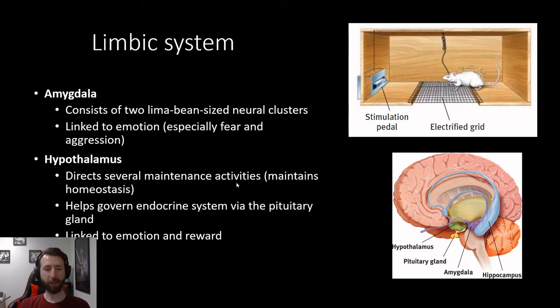So the hypothalamus, as we mentioned elsewhere, is important for several maintenance activities. It helps us maintain homeostasis, so keeping our body in an ideal state with things like managing drive states like hunger and thirst. It also helps govern our endocrine system via the pituitary gland, as we've just discussed already. And the hypothalamus is also linked to emotion and reward.